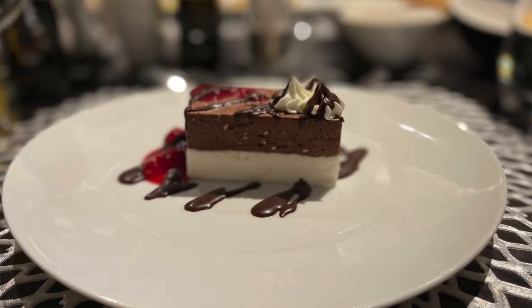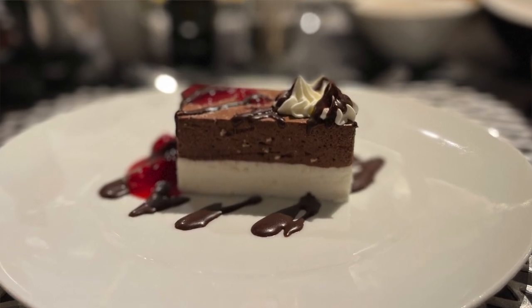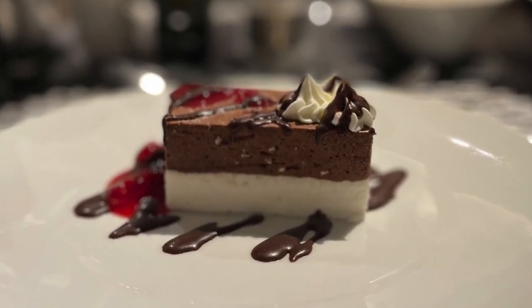And then I had a fruit plate and some ice cream, which I only had a little bit, and you had chocolate mousse. The mousse was okay. I'm not saying spectacular, but the mousse was okay. But I had ice cream as well. The ice cream was exceptional. Yeah, the ice creams on here are amazing.